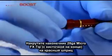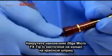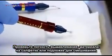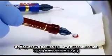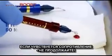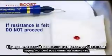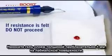Twist a 20-gauge micro FX tip onto the red syringe. Check material flow on cotton gauze or a mixing pad to ensure evenness of flow before using intraorally. If resistance is felt, do not proceed. Attach a new tip and test again before using on the patient.